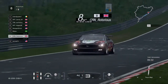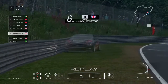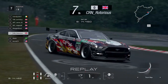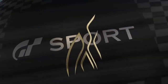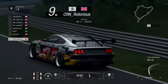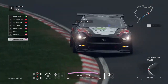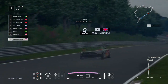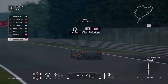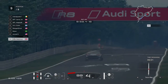Rotorius has actually picked up damage though. When did that happen? So they went into the wall. They must have been spat out by the mini carousel. Didn't like the taste of the livery or something, so it just spat him out. No, seriously, I think there was just a lack of grip there on the Mustang. They'll be making their way back to the pits. I don't think they're going to be able to set a lap now, so they'll probably be starting from the back of the grid.